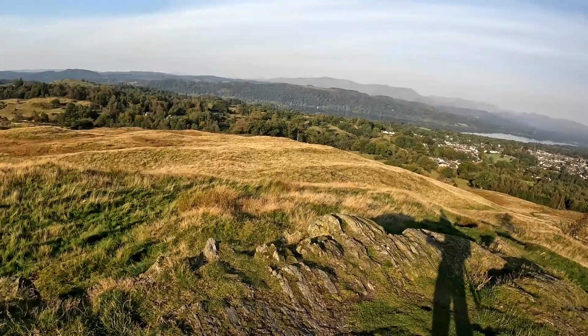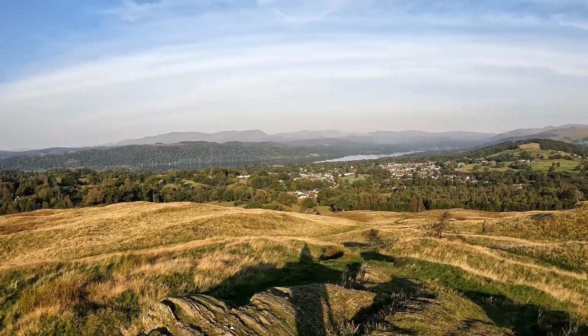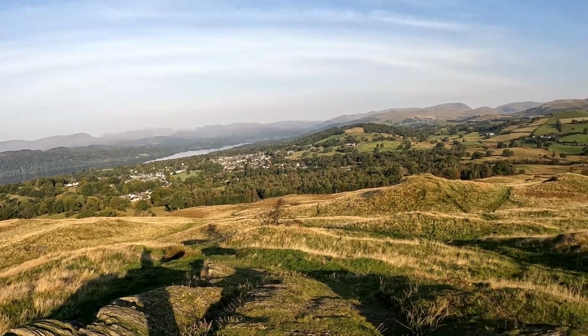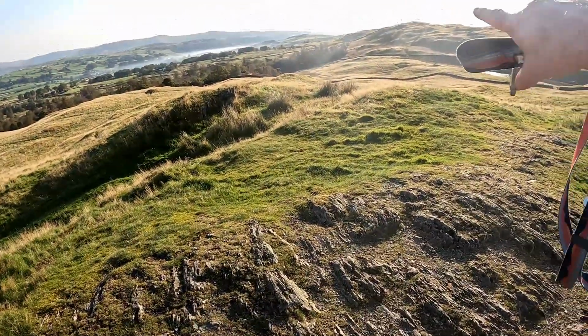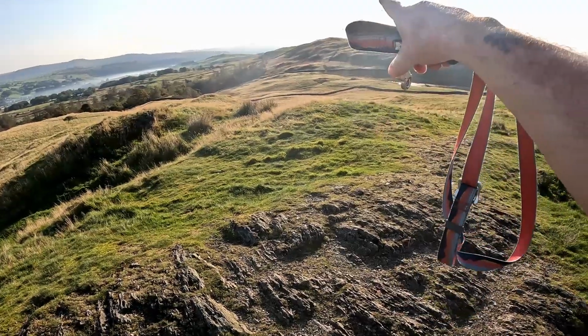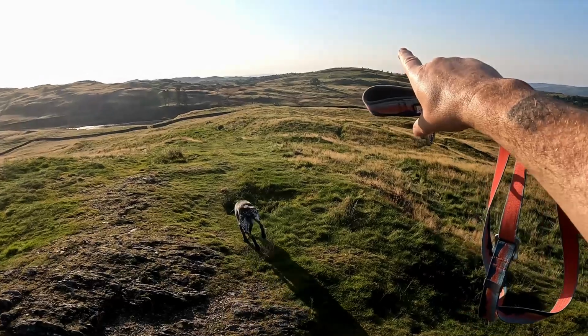Right, we've made it to the top of the second one, School Knott. As you can see, the views are really nice. We've come from over that way, so we've done a decent distance. I don't know if you can see because of the sun, but that one there is our next one. We're going to drop down by the tarn, follow that pathway round and up, and from there, I don't know whether it's this one, maybe it's the last one, the unnamed one.